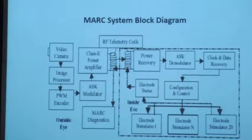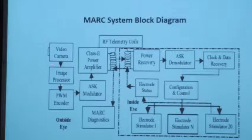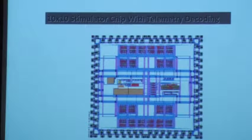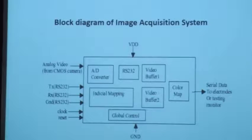This is the key thing that you should understand, that they always have an image processor there, because it has to process the image so much. This is the actual chip, the actual simulated chip. I want to show it to you. You need to work into that.